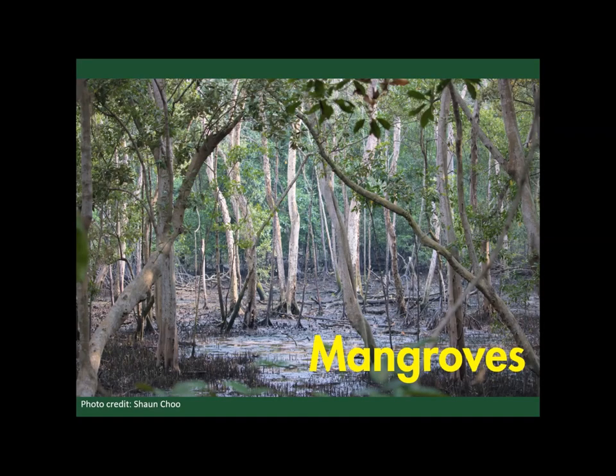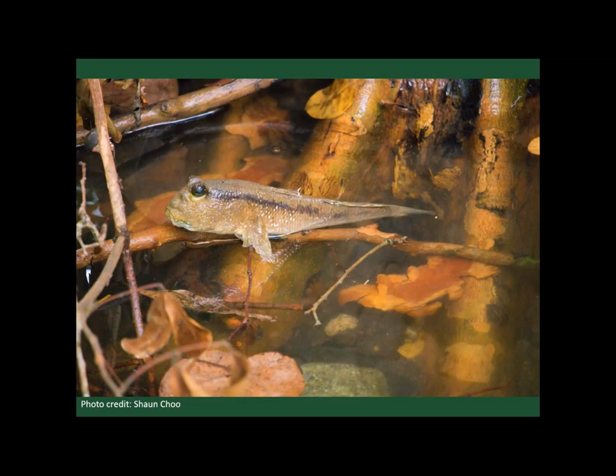The next habitat we'll explore is the mangroves. You can see the mangroves have very interesting roots that help them to stabilize themselves, and also help them to breathe in the waterlogged, muddy environment. This is a giant mudskipper that can be found at Sungai Buloh Wetland Reserve. The mudskipper is able to live outside of the water, but sometimes has to go back to the water to exchange the water in order for it to breathe.